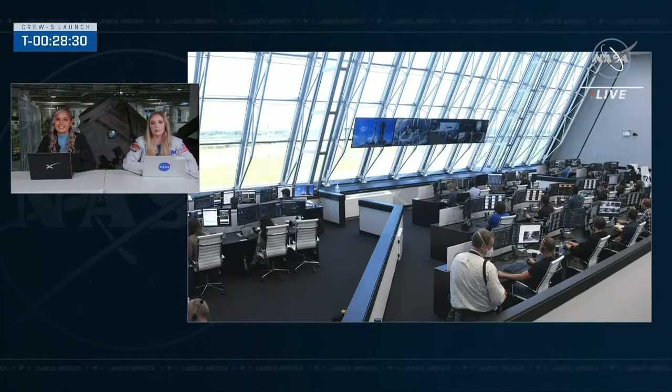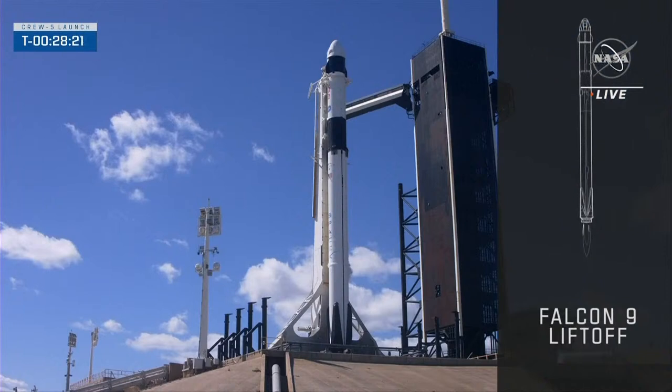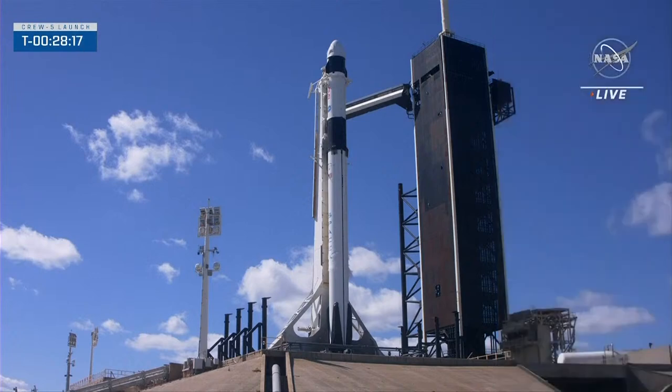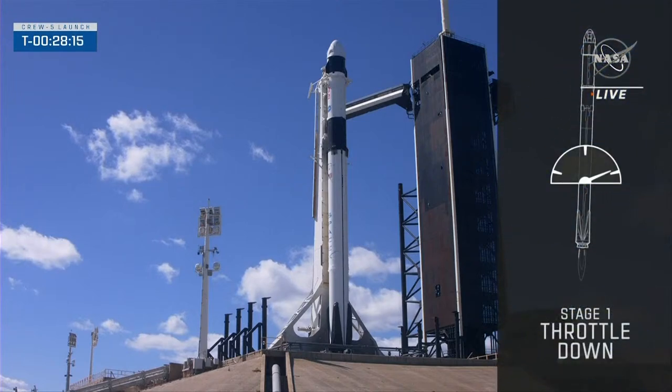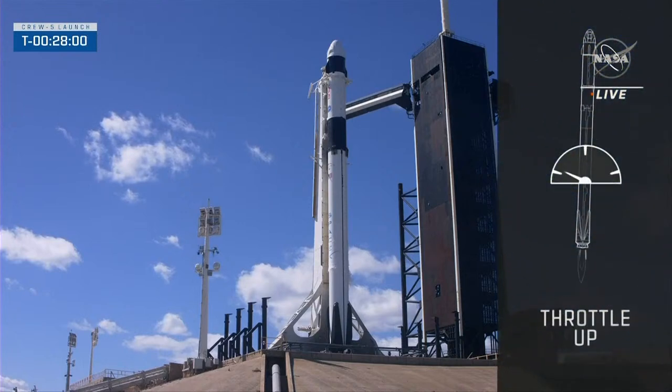Now, once we hit T0 and a successful launch occurs, we will watch Falcon 9 and Dragon lift off from historic launch pad 39A and make their ascent. About 50 seconds into flight, Falcon 9's engines will throttle down to help pass through the period of maximum dynamic pressure on the rocket, or what we typically refer to as max Q. At this point in time, the vehicle will be going supersonic. And once we're through the period of maximum dynamic pressure, we can throttle up our 9 Merlin engines again.